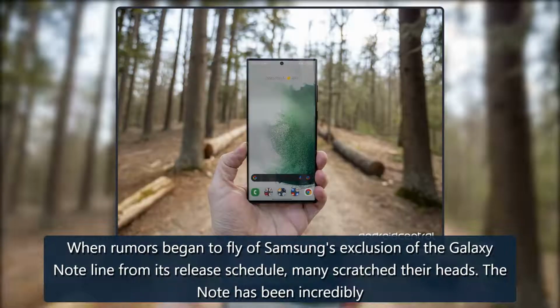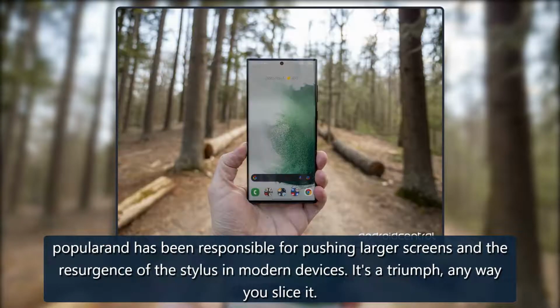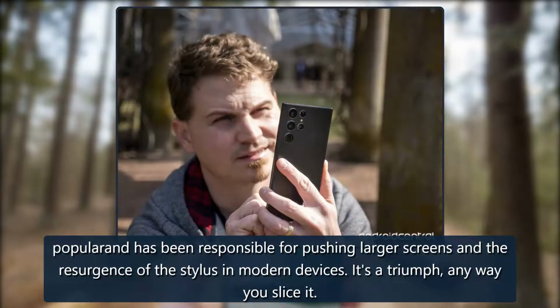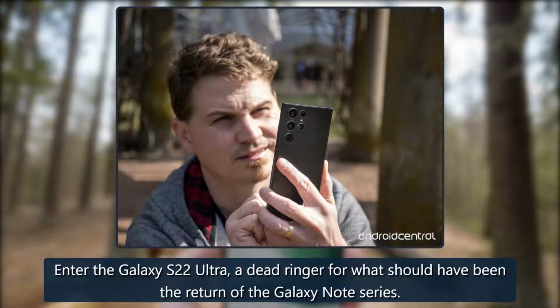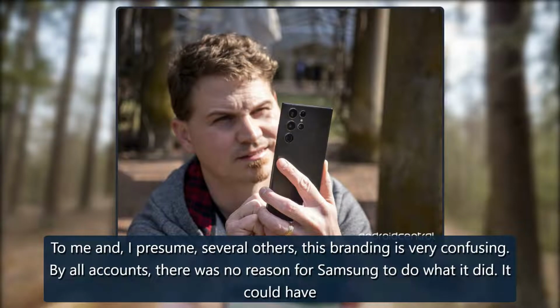When rumors began to fly of Samsung's exclusion of the Galaxy Note line from its release schedule, many scratched their heads. The Note has been incredibly popular and has been responsible for pushing larger screens and the resurgence of the stylus in modern devices. It's a triumph any way you slice it. Enter the Galaxy S22 Ultra, a dead ringer for what should have been the return of the Galaxy Note series. To me and I presume several others, this branding is very confusing.